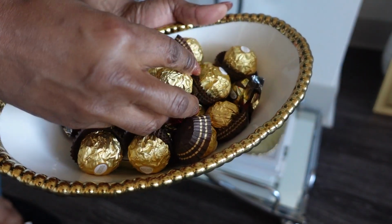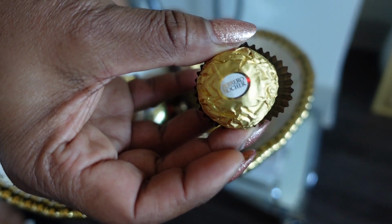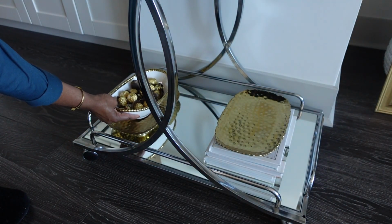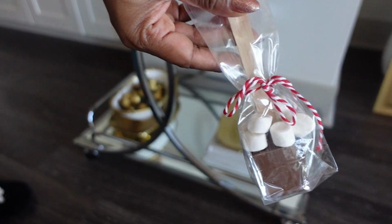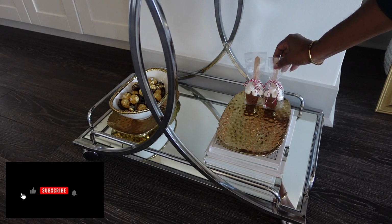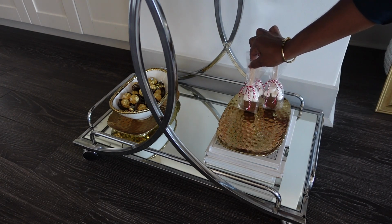Ferrero Rocher are the perfect sweet treat and elegant gift for guests, so I love that Ross has them on sale for $5.49 a box. I picked up these hot cocoa stirrers at Marshall's. A 4-pack was $6.99, and since this is a fuss-free, mess-free 2023 hot cocoa bar, these are perfect because all we have to do is warm up some milk.